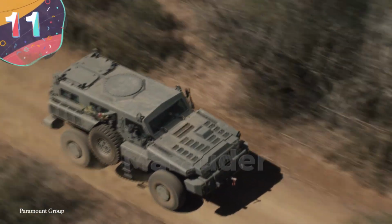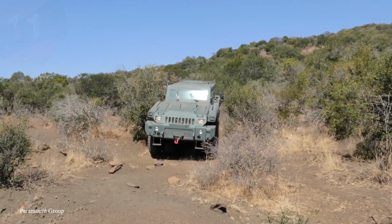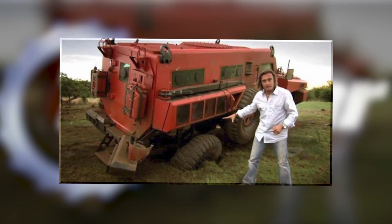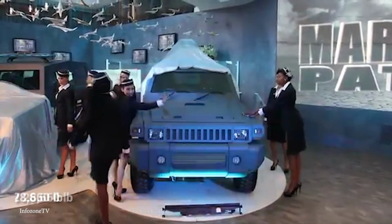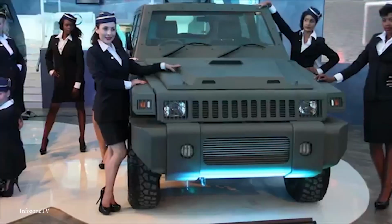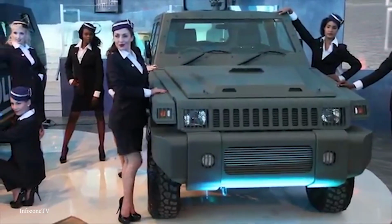Number 11. Marauder. The next insane military vehicle was actually featured on Top Gear, so if it looks familiar, then there you go. The Marauder is a mean-looking vehicle built in South Africa and is a popular choice amongst plenty of the world's militaries. It weighs a whopping 13,000 kilograms and is powered by a 6-cylinder diesel engine, so if anything gets in this thing's way while it's coming down the street, it's probably going to get absolutely obliterated, Fast and Furious style.